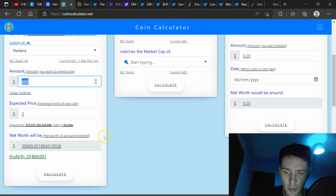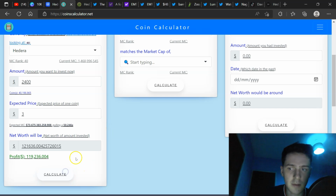So let's just say you got 40,000 coins, so $2,400. You're in that $100,000 sort of profit range. I think 30,000, you won't be touching that. Near enough. So you want to be aiming for that 35,000, 40,000 coins if you want to reach 100k with HBAR for the price prediction of $3.